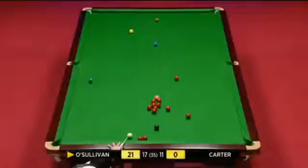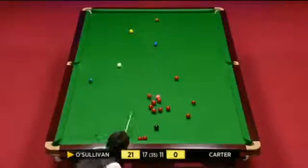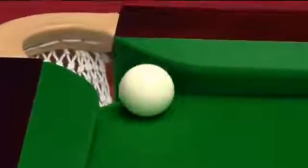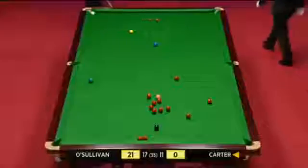Decided the red's a little bit too risky in the middle. Can't really get onto a colour nicely. Just playing the cue ball back into the baulk, but the white's very close. John Virgo to get that little shout, wouldn't he? Where's the cue ball going?